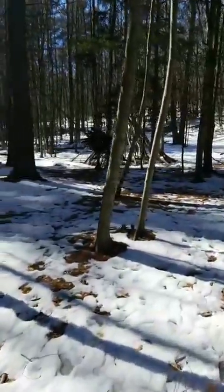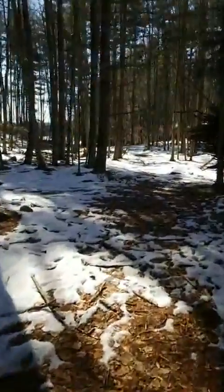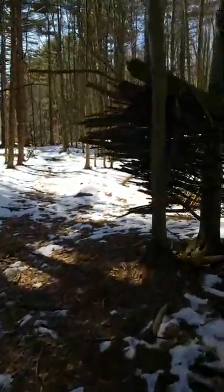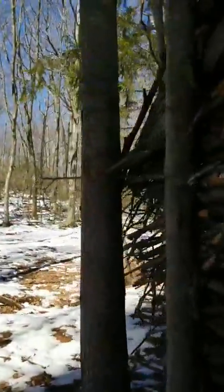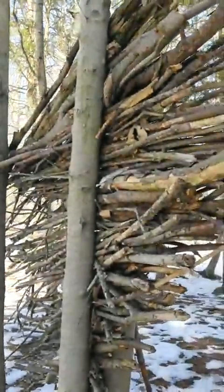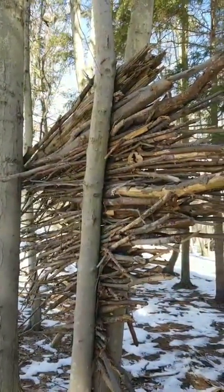All right, we're going to go over here because I see a neat technique that they use for storing firewood. It allows it to dry out. So you can just pile your firewood up between, look at that, that's all suspended right up in the air. And it's just between two trees that grow close together. You just start sticking your firewood in there and it'll keep it dry. Now you're going to do this if you're planning on spending some time in that location.